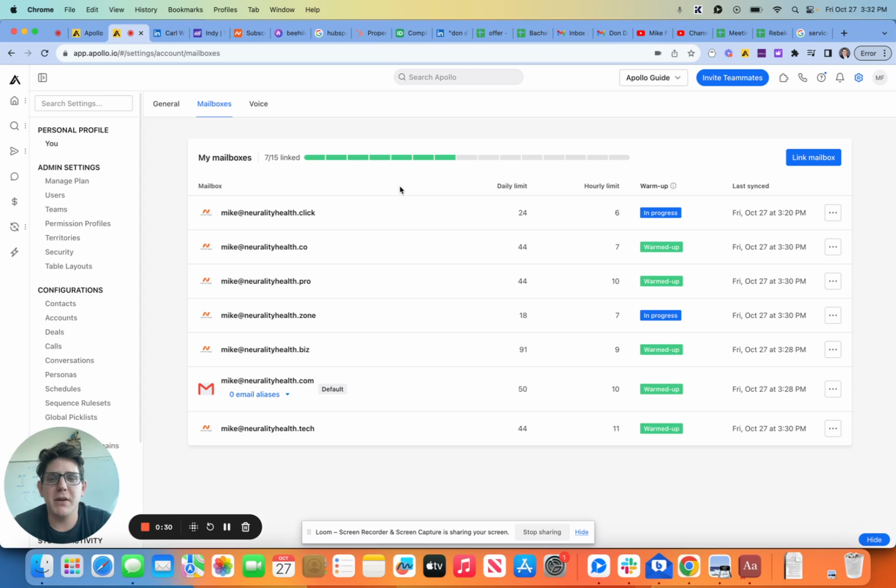We're looking at one of the customers I work with right now, and you can see here that they're on the enterprise plan, so we have 15 linked accounts, right? The reason I moved away from Apollo for this purpose, over to Smartlead or Warmbox or one of the many other warming tools, was that I didn't have enough capacity and space to both send out all of my content via Apollo's sending software and warm up these seats.